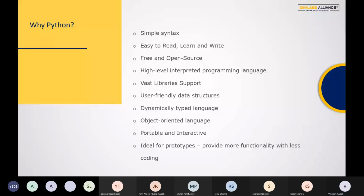And this is what I was talking about, dynamically typed language. Dynamically typed language means you don't need to initialize the variable or initialize anything. You can directly use it and put a value on it. That's why I call this a dynamically typed language.